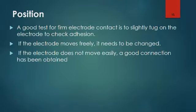To make sure that you got a good firm electrode contact, they ask to slightly tug on the electrode. Don't pull on the lead itself because that could cause some damage, but just to make sure that the electrode is nicely stuck on the patient. And also, like I said before, using new electrodes and unopened packs is indicated for these, so we don't have that conductivity gel drying out.